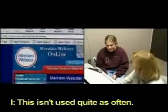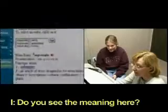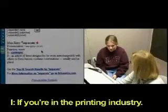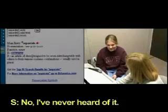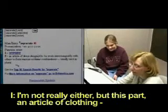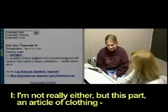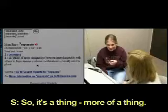This isn't used quite as often. Do you see the meaning here? That's a technical term, in the printing industry. Are you familiar with that? No, I never heard of it. I'm not really either. But this part, an article of clothing. So it's more of a thing.